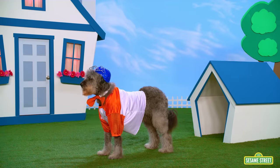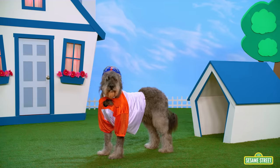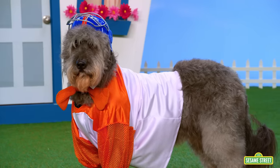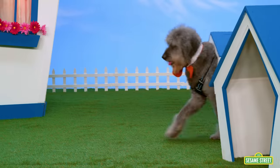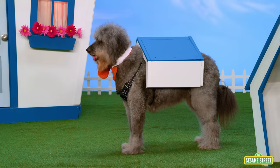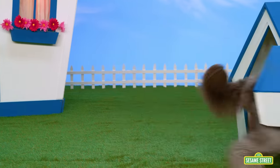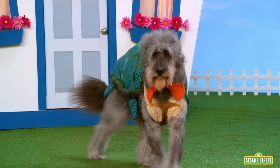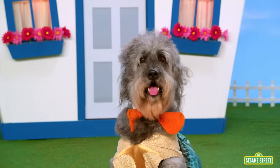That's not it. That's how hockey players stay safe. How do turtles stay safe? Oh, Elmo will give you a hint. They kind of wear their house on their back. He's got a little doghouse. No, Schmoodle, not a doghouse. Try again. Very cute, though. That's it! Yes! Yeah! Turtles have shells to keep them safe!